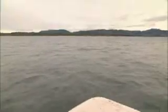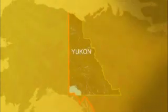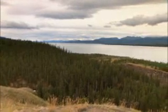I'm travelling across Lake Le Berge, not far from the city of Whitehorse, the capital of the Yukon, the next stop on our Canadian adventure. Larger than life and a wilderness wonderland, the Yukon is situated north of British Columbia and Alberta, with the Northwest Territories to the east and Alaska to the west. It's an area jam-packed with wildlife and spectacular scenery.